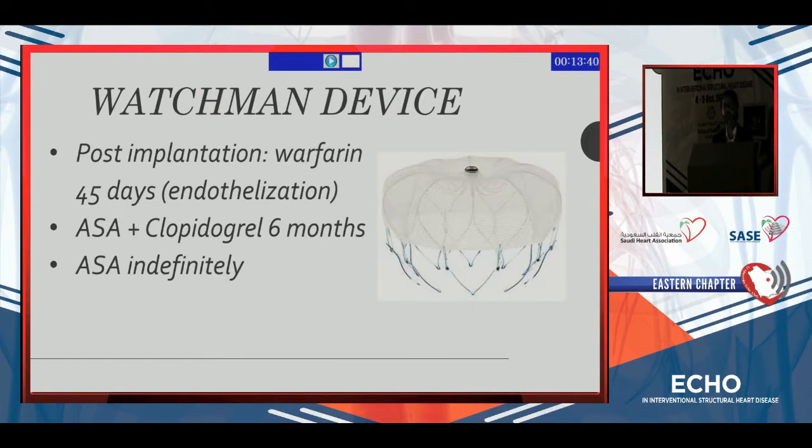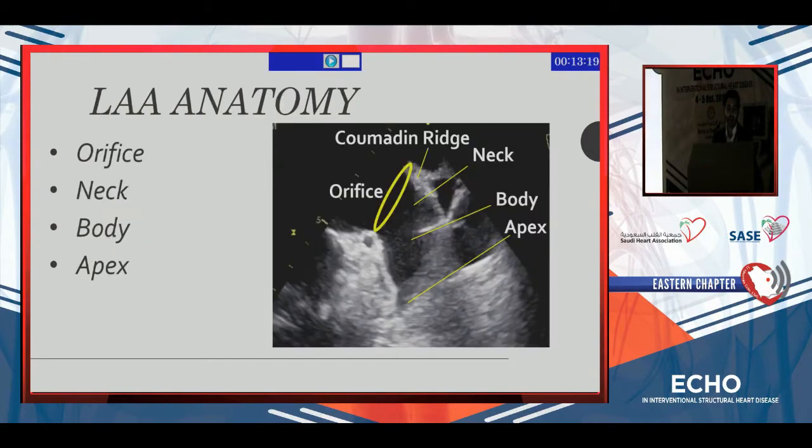Okay, so the protocol, as Dr. Safar said, involves giving a short period of warfarin until endothelialization occurs. It's 45 days post-implantation, then you go to dual antiplatelet, usually aspirin and clopidogrel for 6 months, and then aspirin indefinitely. So we're going to speak about left atrial appendage anatomy. There is an orifice, a neck, a body and an apex. This orifice is the anatomical orifice. It's different than the orifice we measure for a particular device.